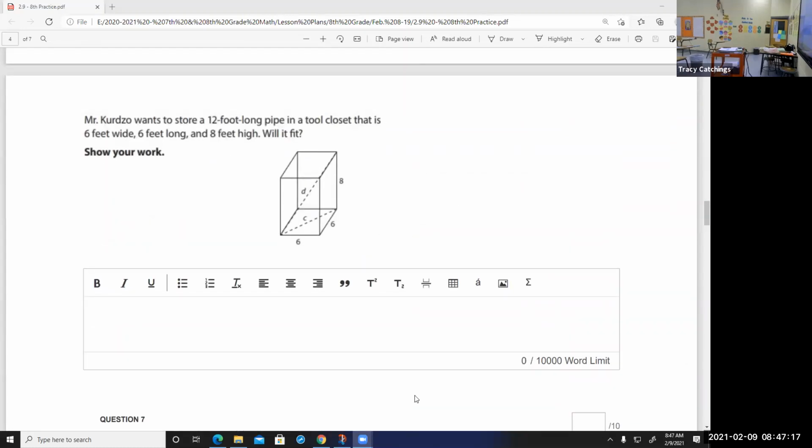All right, someone read the next one to us. Mr. Curzo wants to store a 12-foot long pipe in a tool closet that is 6 feet wide and 6 feet long and 8 feet high. Will it fit? All right, so they gave you two different directions of seeing if it'll fit. They first gave the diagonal going up through the bottom. So if we use this diagonal for C, what would be our A and our B?